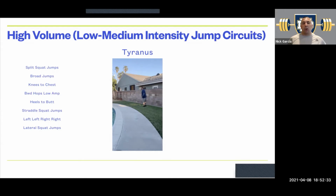So for your throws coaches, that's good for gliders, glide shot putters. Heels to butt. Straddle squat jumps. Left, right is this one, and it is heel toe. And finally, lateral squat jumps. Once again, trying to train on the frontal and sagittal planes here.